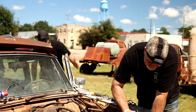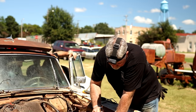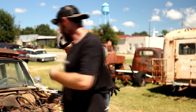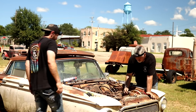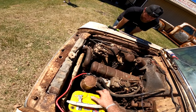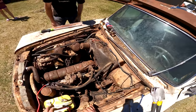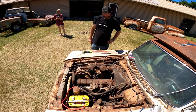I think it's in neutral, but I can't get the shifter to move much. So, we're gonna see. We'll find out real quick. I'm gonna touch it so we're gonna find out if anything. No sparking, huh? I don't see no smoke anywhere. I don't think it's even gonna try. I bet we're gonna have to persuade that starter to do some work again. Ready? Yeah. Nothing.